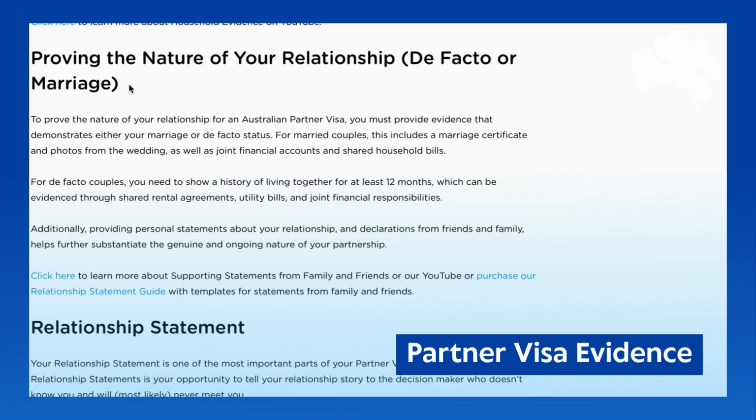Proving the nature of your relationship, de facto or marriage. To prove the nature of your relationship for an Australian partner visa, you must provide evidence that demonstrates either your marriage or de facto status. For married couples, this includes a marriage certificate and photos from the wedding, as well as joint financial accounts and shared household bills. For de facto couples, you need to show a history of living together for at least 12 months, which can include evidence through shared rental agreements, utility bills, and joint financial responsibilities. Additionally, providing personal statements about your relationship and declarations from friends and family helps further substantiate the genuine and ongoing nature of your partnership.